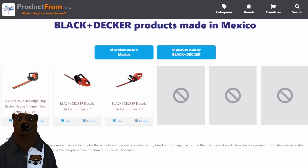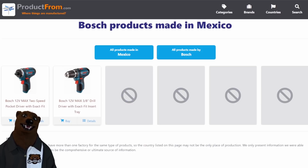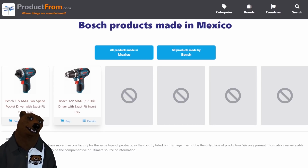Next up, you're going to be surprised by this one, I think. Bosch. Actually, and I know there's more than just these tools made by Bosch that are from Mexico, but be careful when you're buying tools.